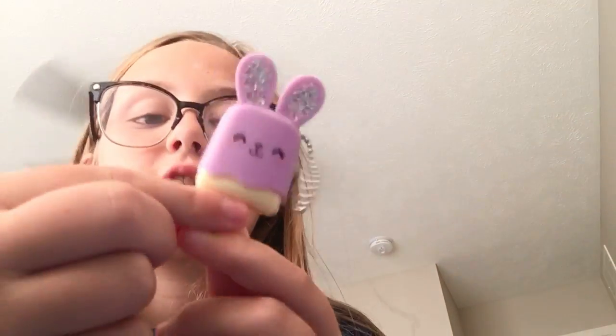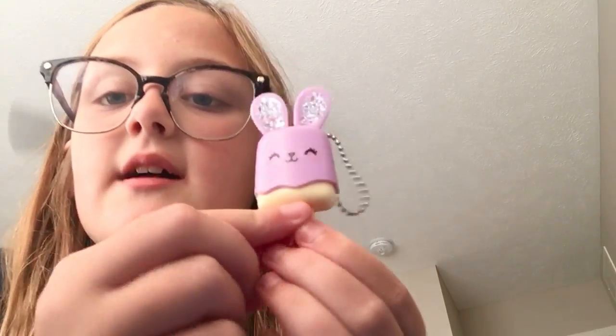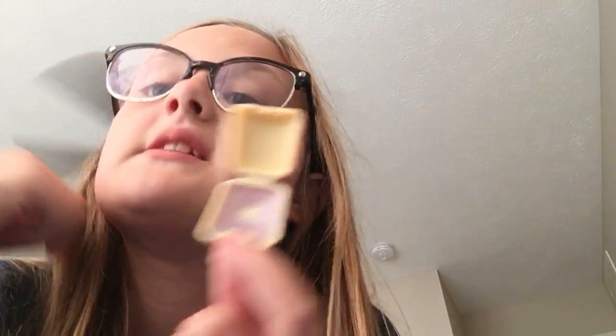Next, we have, I don't know what these are called. They're like popsicle lip balms. I have this purple, I'm messing up my colors today, this purple bunny. It's really cute. I love how it has its eyes shut and it has lashes. But let's decapitate him. I've actually used this one before. It's this purple sparkly lip gloss. But all you can see is the sparkles on my lips. But it's still a really fun one to use and really nice.